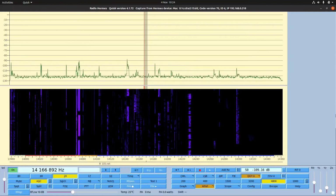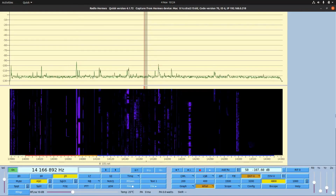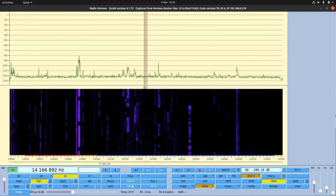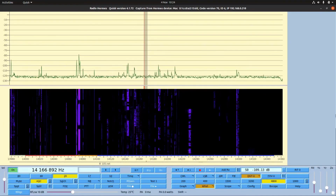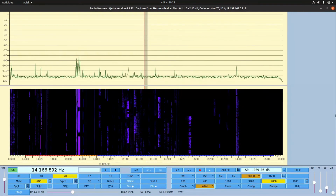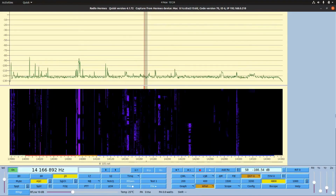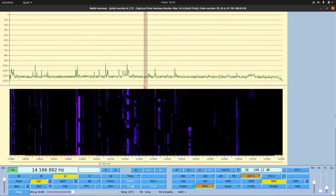Whisk or Power SDR or any of the others, if you play around with these, you can see just how powerful SDR can be, at least when there's a bit of horsepower behind it on a modern PC. So, going back and answering the questions quickly, it makes no difference. Yes, it does make a difference.